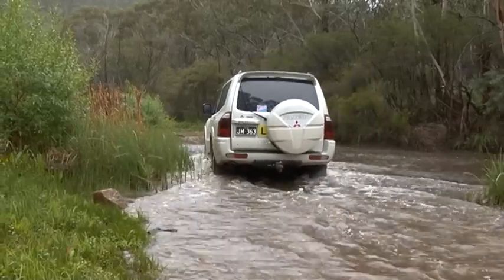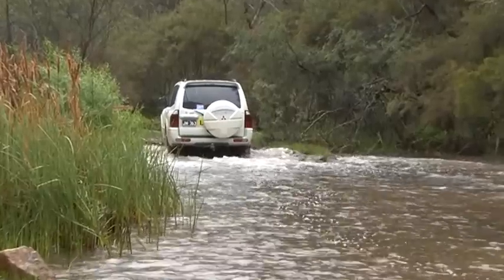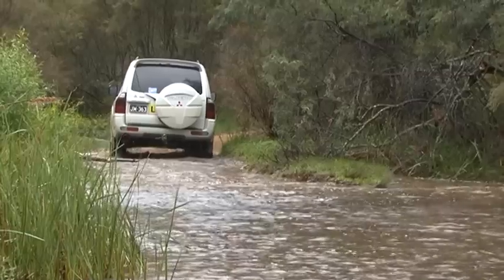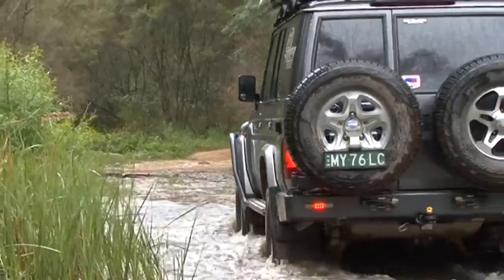We soon got to the side of the river, and today's rain and the rain we've had over the last few weeks was keeping the river flowing at a fairly fast pace. But the depth at this crossing was only about 300mm deep, so it wasn't going to cause any dramas. And on the other side of the river, the track opened up again, so we were on the right route.